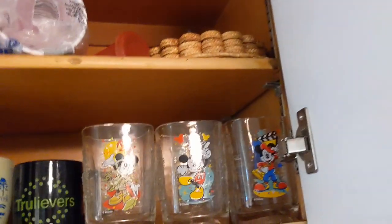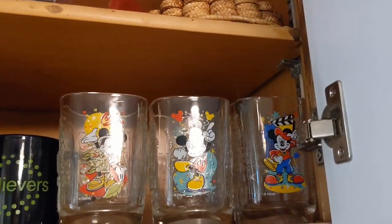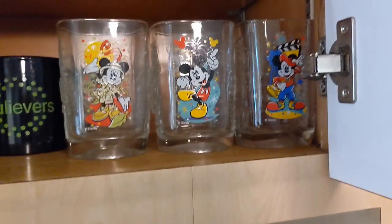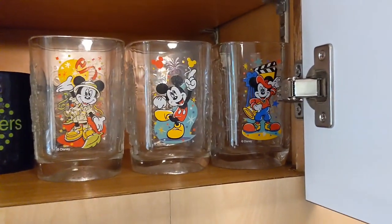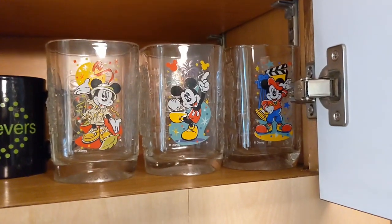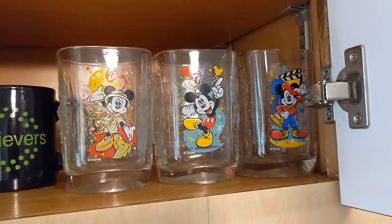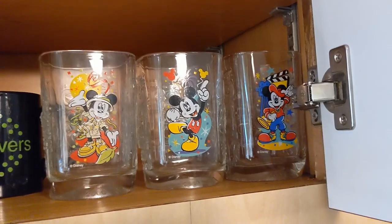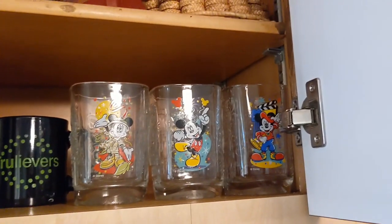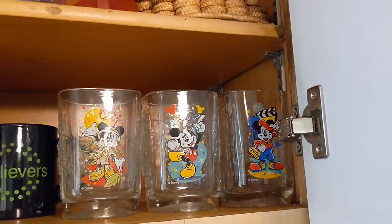And you guys, this Disney set of cups are like McDonald's Disney cups from the early 2000s. So they're definitely vintage now, and I love them. They're so cute. There's a set of 4. I'm pretty sure I showed you one of them earlier in this vlog that I have been using to make my chlorophyll and orange juice in the morning.